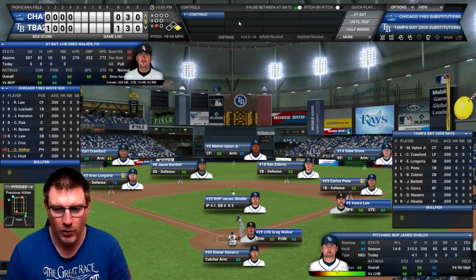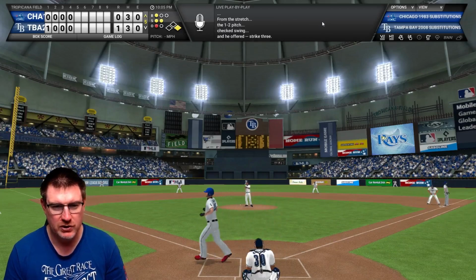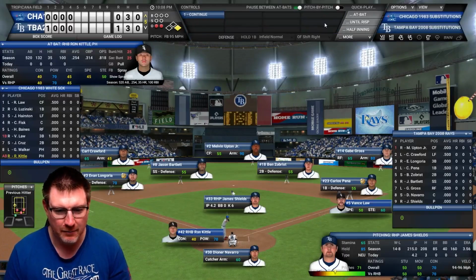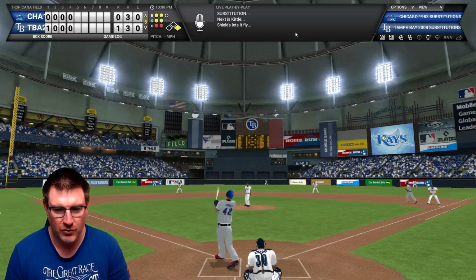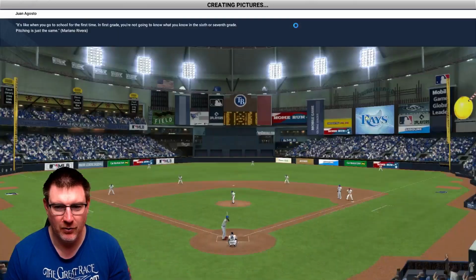And it'll be Walker coming in now to pinch hit for the... No, who's he pinch hitting for? Not sure. But anyway, Greg Walker comes in. A 1-2. Walker watches strike 3. He goes and takes a seat. That's his afternoon's work done. And another pinch hitter now, Ron Kittle for the pitcher. It's a 2-2, and Kittle strikes out as well. And those pinch hits did not work, did they?